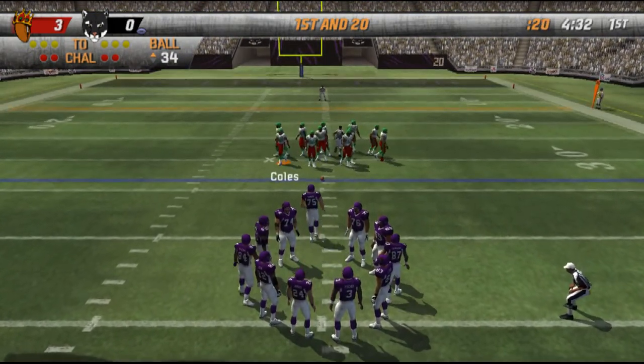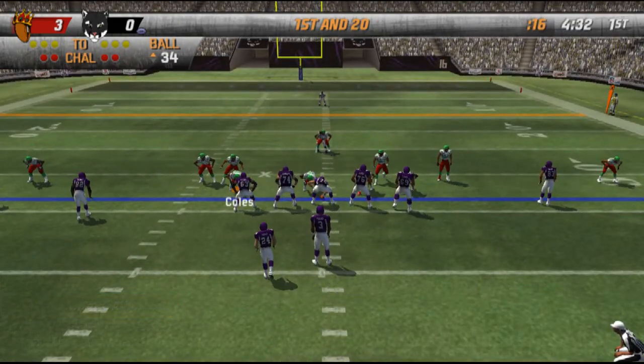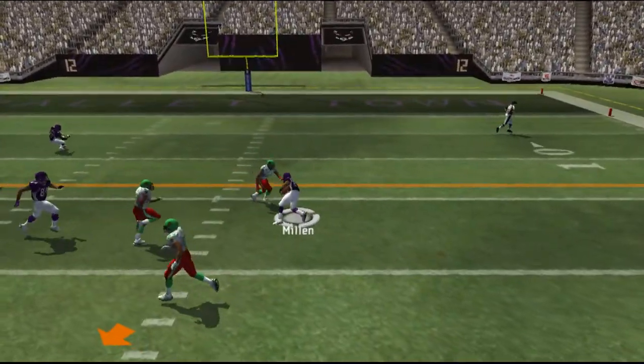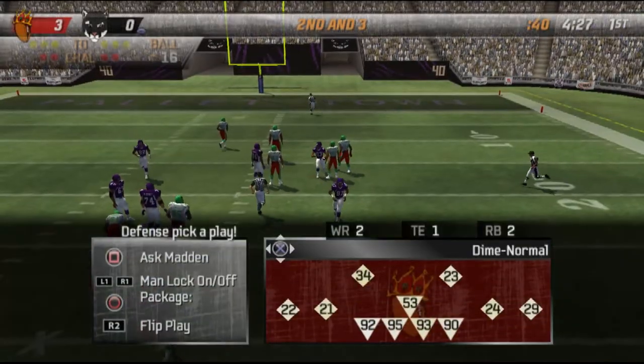First and long, ball on the 34-yard line. The visiting team shifts their set so they can pack the line. With two extra defensive backs, the defense is in the dime. Stepping up, gets the pass off, spins away. Rogers is there for the tackle at the 16.